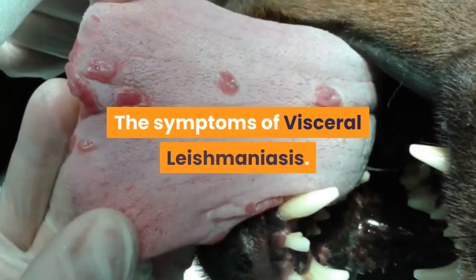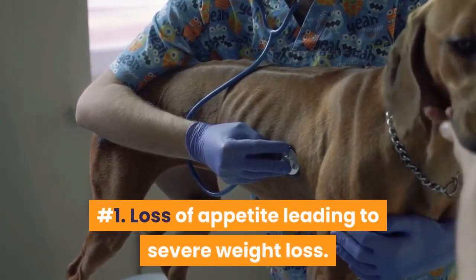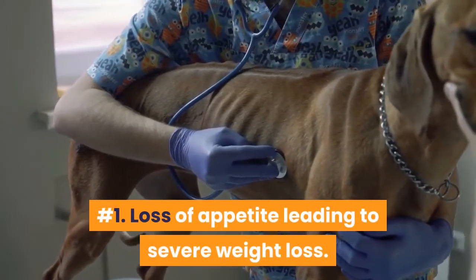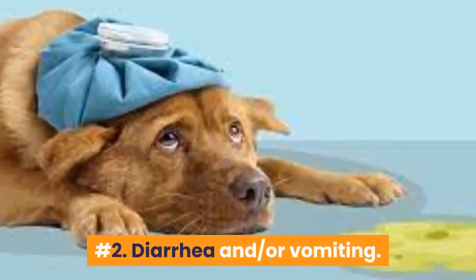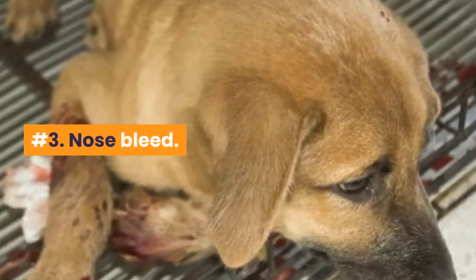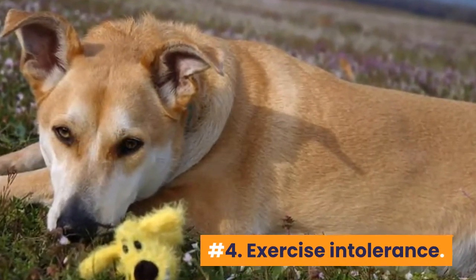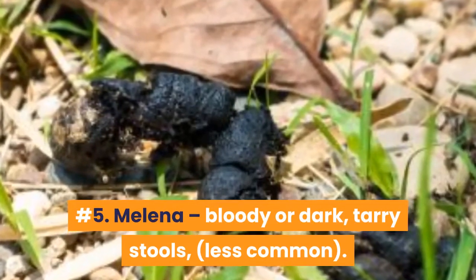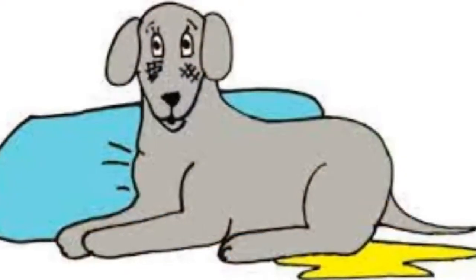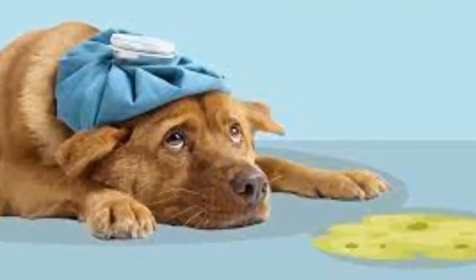The symptoms of visceral leishmaniasis. Number 1. Loss of appetite leading to severe weight loss. Number 2. Diarrhea and/or vomiting. Number 3. Nose bleed. Number 4. Exercise intolerance. Number 5. Melena, bloody or dark, tarry stools, less common. Renal failure has signs of excessive urination, extreme thirst, and vomiting.